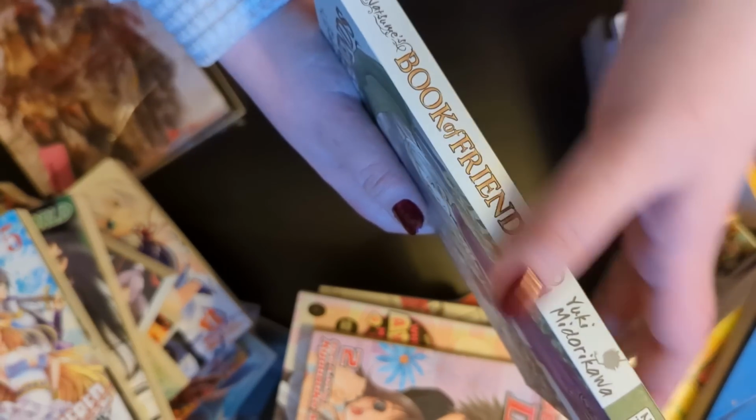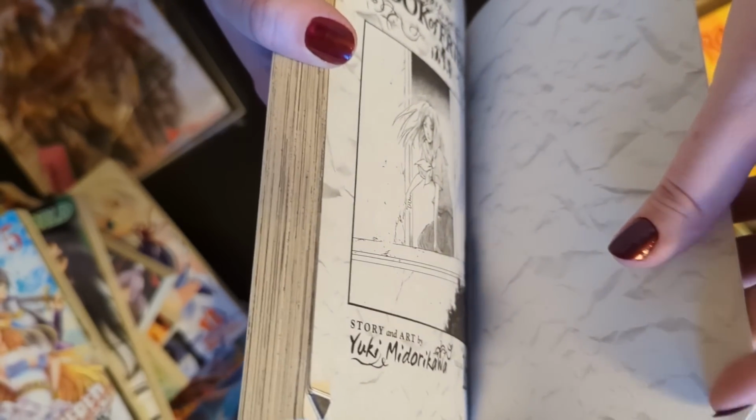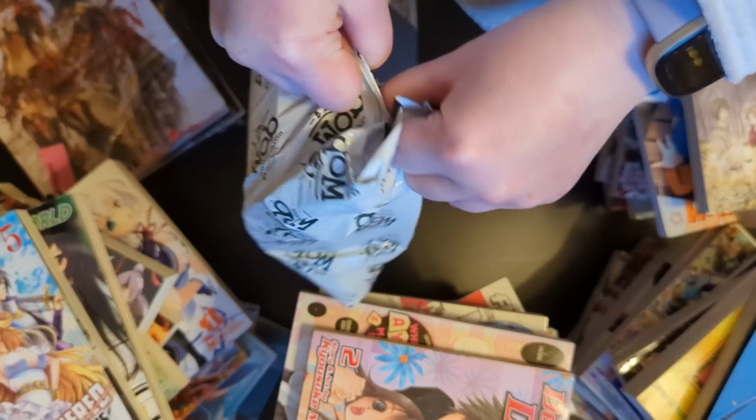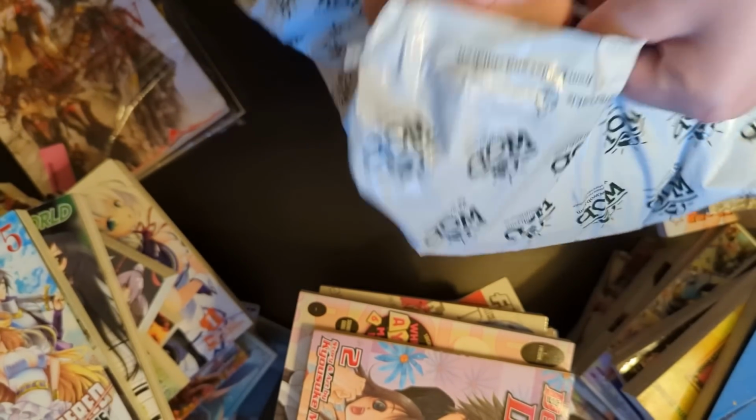This is a good quality one though, really nice spine. Bit yellowed, oh there's a bit, ooh. That's just a bit of bending, that's actually not too bad. Final volume, final parcel, oh dear, I'm tired.